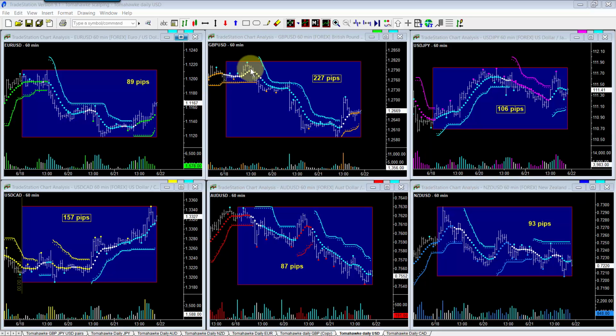In the pound US dollar, we've weakened from Monday by 227 pips down to the bottom here and then pulled back. Against the Japanese yen, since Monday we've strengthened up here by 106 pips. We did have this pullback and we're currently starting to gain some momentum back into this currency pair.